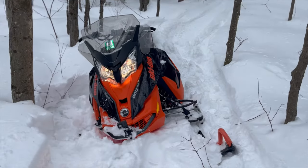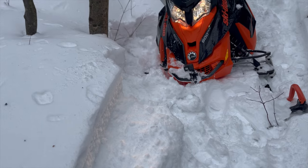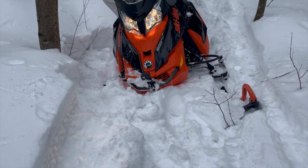Just coming down the trail, hit a bog. The snowmobile just sunk right in. Good thing I was going slow. All right, I gotta get this thing unstuck.